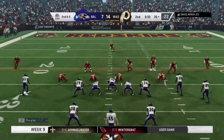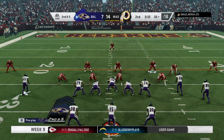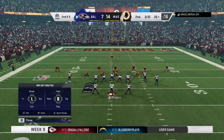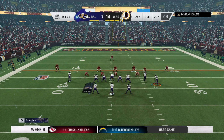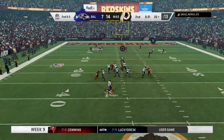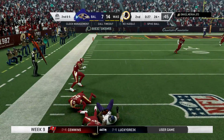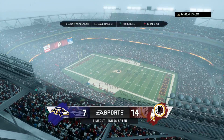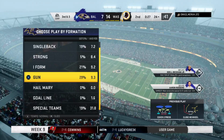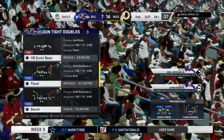2nd and 5 after the 5-yard completion on first down. And again, it's Rodgers. Throw left side, complete. That's Lee. The Ravens are going to use the second of their timeouts as they'll stop it with 27 seconds remaining here in the second quarter.